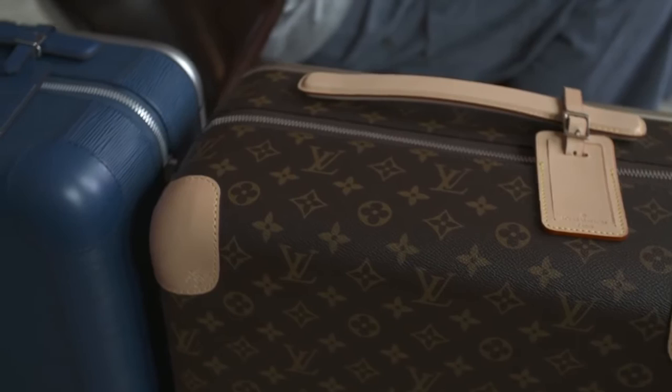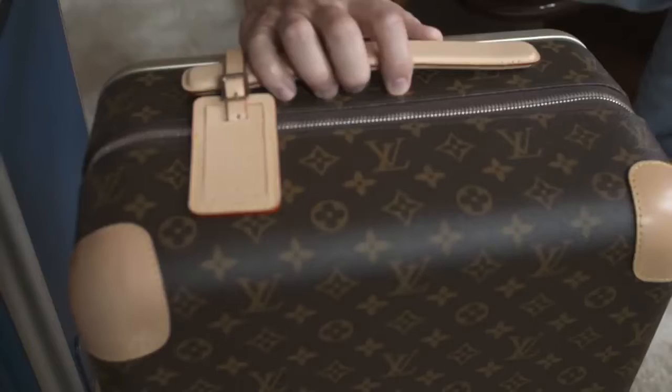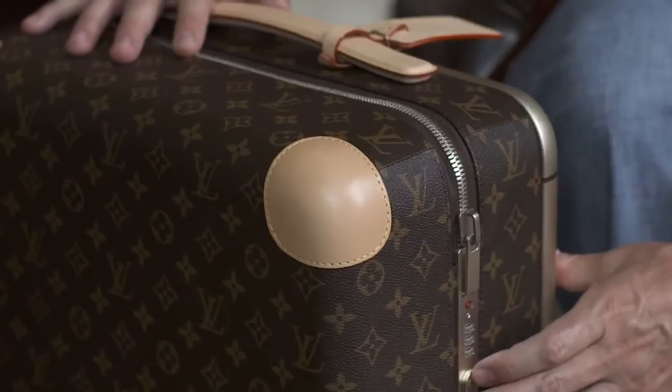It frees up all of this internal space, not only from a volumetric perspective, but from a psychological perspective, that when you open the bag and you look inside, you've just got a big flat surface. And that simply doesn't exist in the marketplace. And this was really almost completely a process of engineering rather than design.